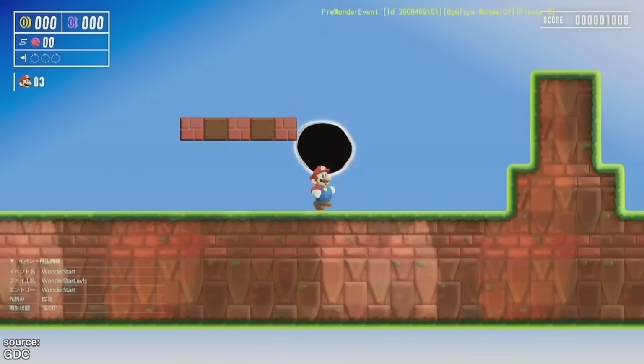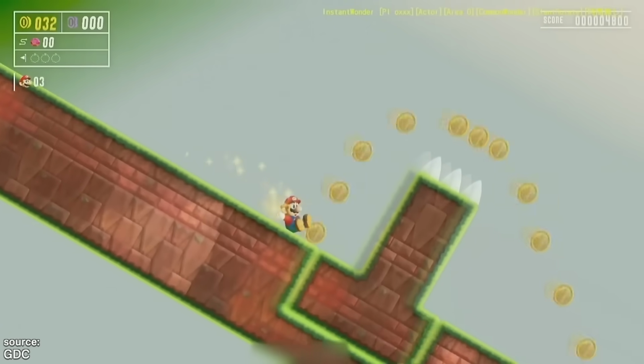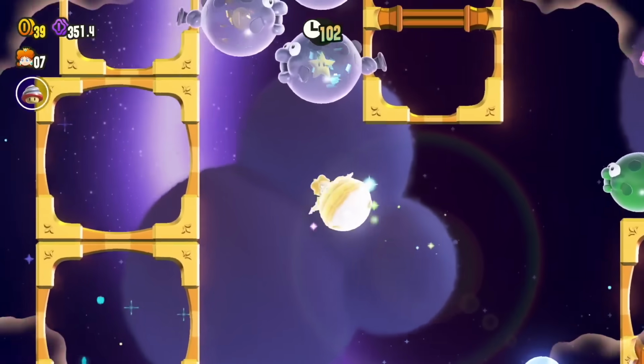And on the top right, we can also see information on what prototype is being played currently, and what area it's taking place in. Alright, now that we've completely dissected that prototype footage, what if I told you there was one more? And this wonder effect never made it into the final game at all.